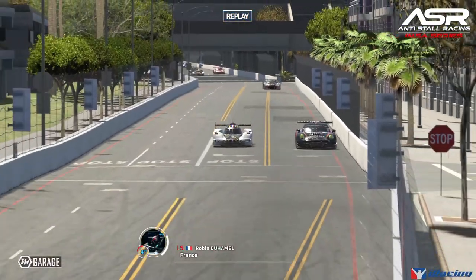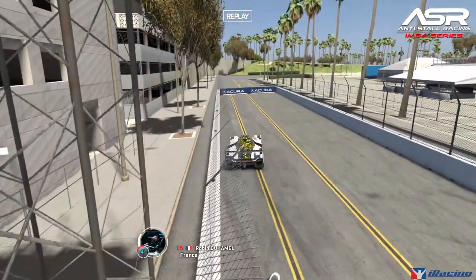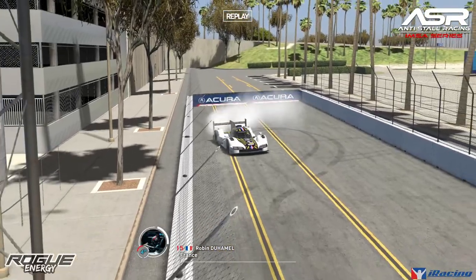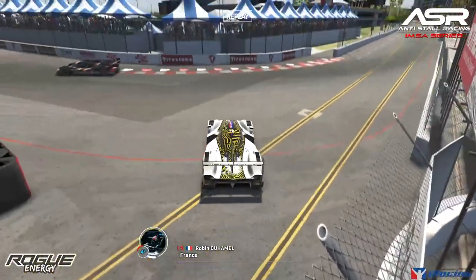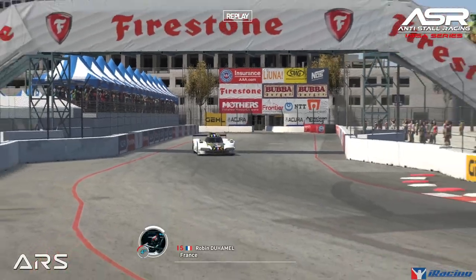Oh, no. It's a little bit late to begin for the move. He's going to go into the runoff. Oh, he's gone right down the runoff as well. He fortunately avoids the wall and managed to get the car turned around quite quickly. He's not lost a huge amount of time. He's lost enough, though. That's unfortunate. Unlucky there for Robin. Puts Mateus into the lead.